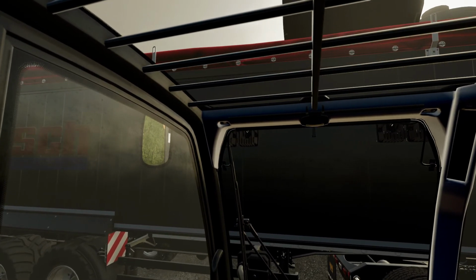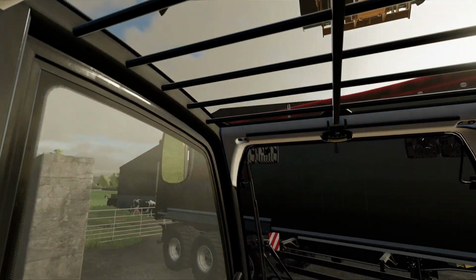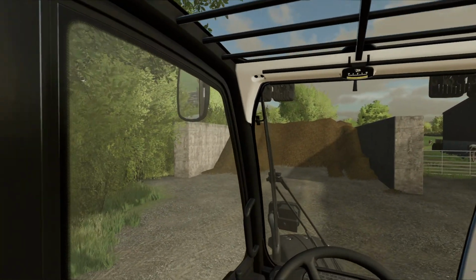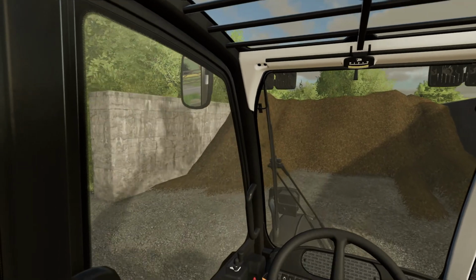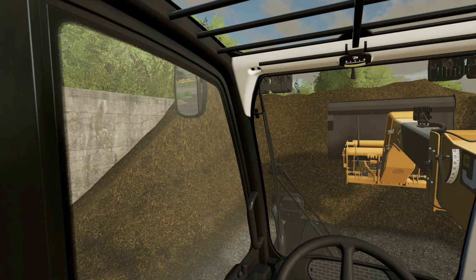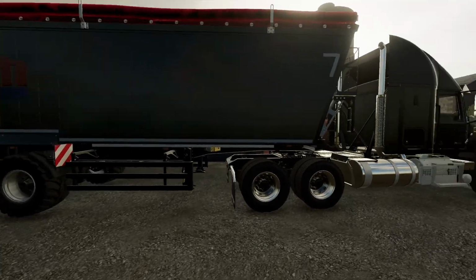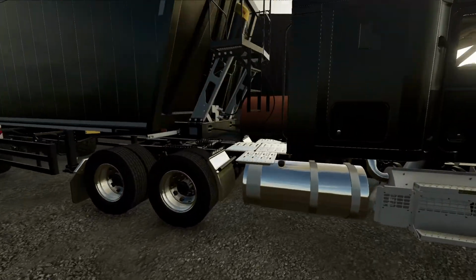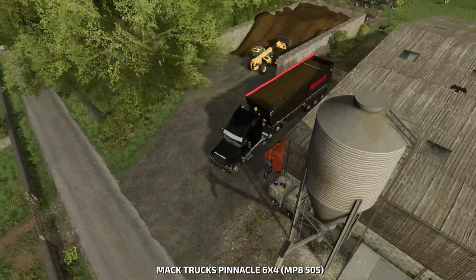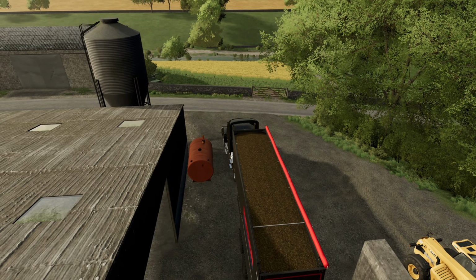So I am just making sure the lorry is loaded up. I think that's about it. So I'll just park this up here. I am going to go with Scott just to help make the delivery and everything. So let's hop in. That does indeed look very full.